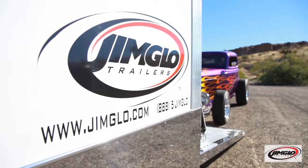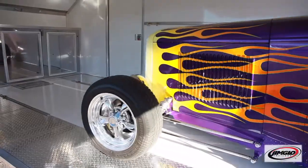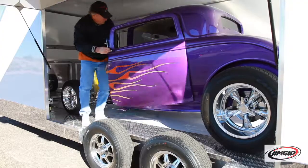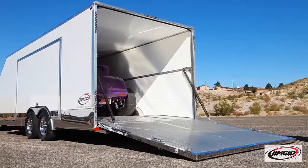If you've ever used an enclosed trailer, you drive in, you can't get out of the car. You've got to crawl out the window, and you know, these paint jobs on these cars are $20,000. The advantage of our trailer is you can drive right in, step right out of your car, and step right out. There's no winching required. We've even got a removable fender on the driver's side. That way any low car will open up over that tire.